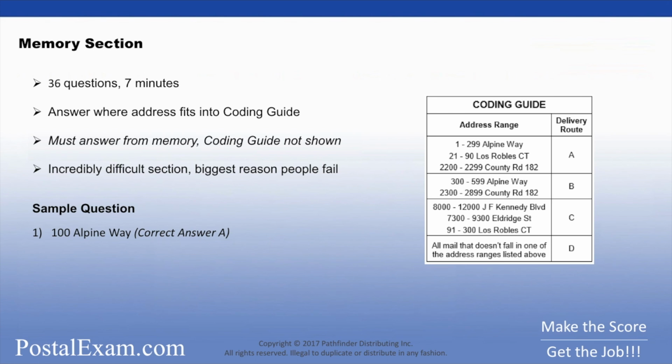Let's look at a sample question. The address in our sample question is 100 Alpine Way. We look for Alpine Way in our coding guide and see that it appears in both delivery routes A and B. Does 100 Alpine Way fit within either of the address ranges in delivery routes A and B? Yes, it fits within the address range of 1 to 299 in delivery route A. So the correct answer is A.